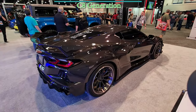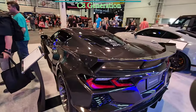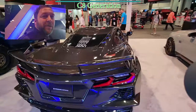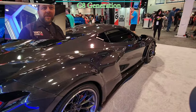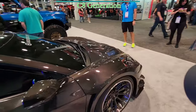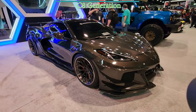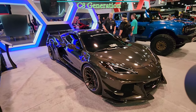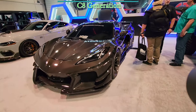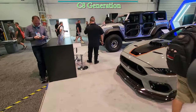Looks like an all-carbon C8. We're in Anderson Composites booth. You may be familiar with Anderson Composites if you have one of their hoods or things like that. They make a lot of carbon products, and in this case, they have done an all-carbon C8. Quite a kit. You get some information on this. I'm sure if you have a C8, you may be very interested in this. Let's go talk to him real quick.